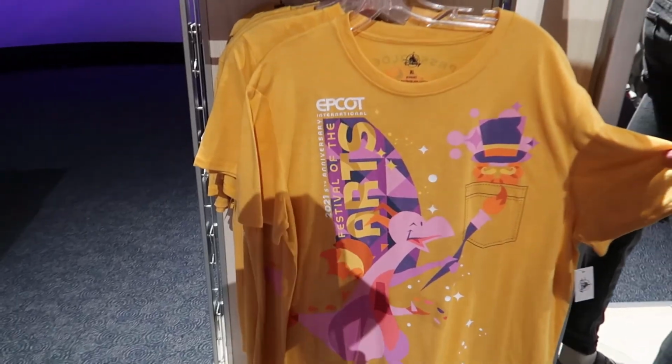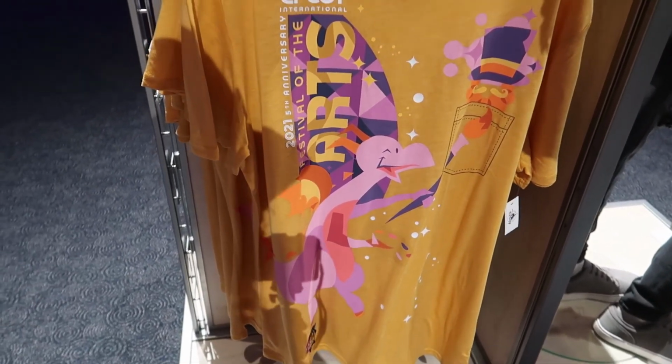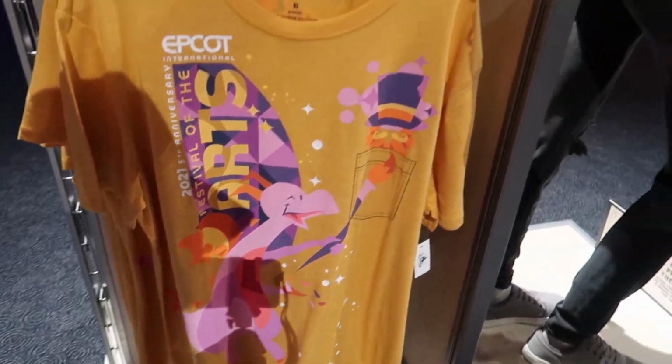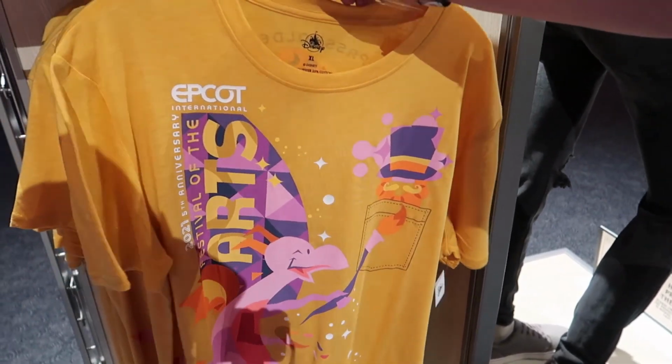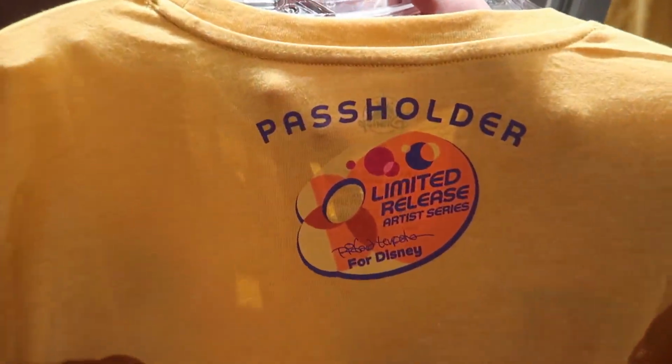Is this the pass holder shirt? Yeah, that's the pass holder shirt. Okay. I really like this with the abstract Figment and with Dreamfinder on the pocket. That's really cool. What does it say? Oh, there's your pass holder. Limited release.